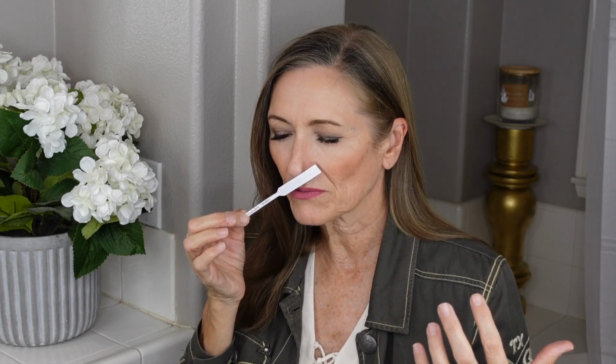And the notes in this one are bergamot, rose, and musk. So you will get a little bit of that bergamot. You've got some creaminess, that musk, and then you have that rose. Now, some people don't like rose, but I will say in this fragrance, it's very translucent, almost powdery, if that makes sense. So it's not really a bold rose note. It's done extremely well.